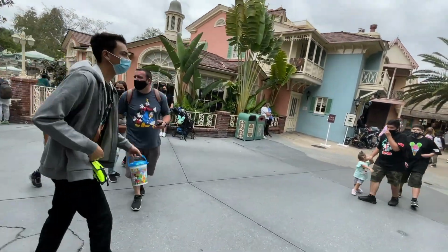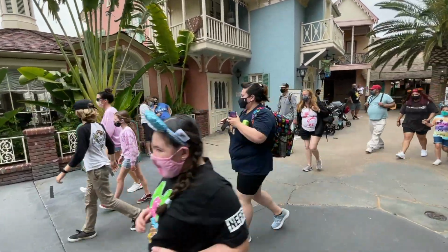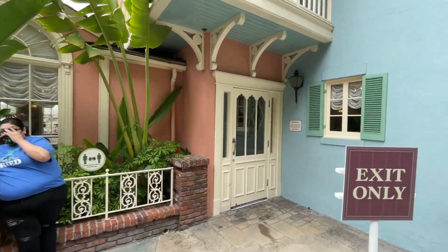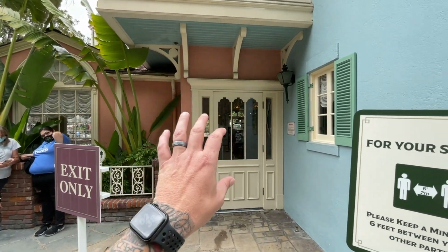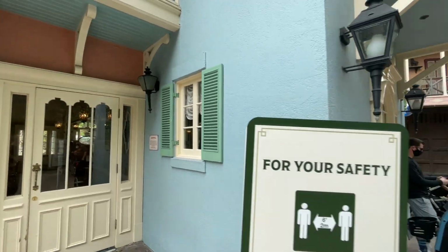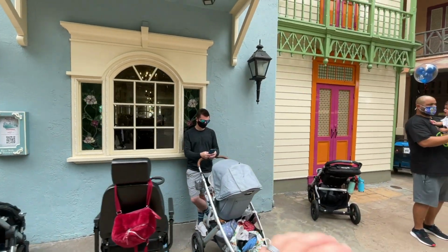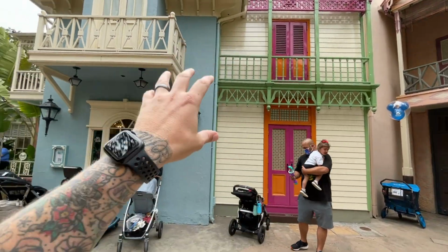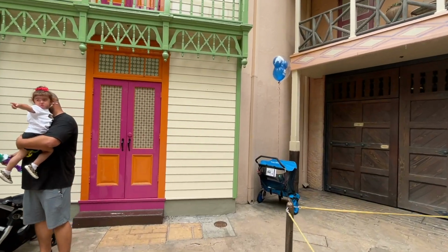So let's work our way back through Adventureland and look at how this side of the park really transforms itself. This salmon-y type of color with the Victorian accents, beautifully composed with the blue. And then once you have that blue color, you can go even more extravagant, the blue matching with all these bright, warm colors coming together.